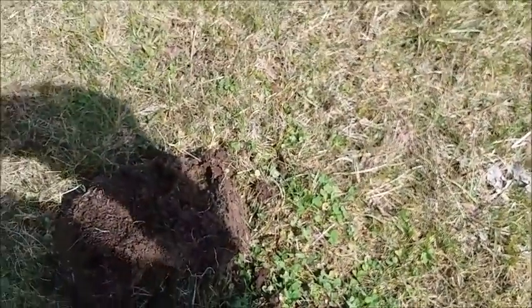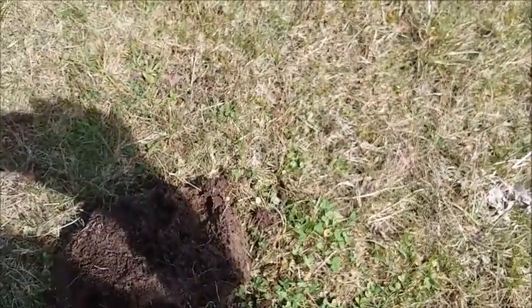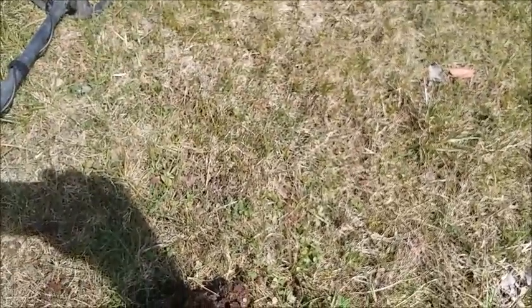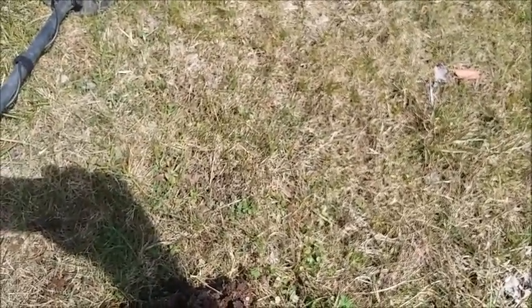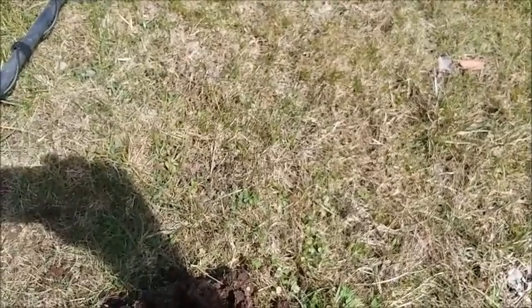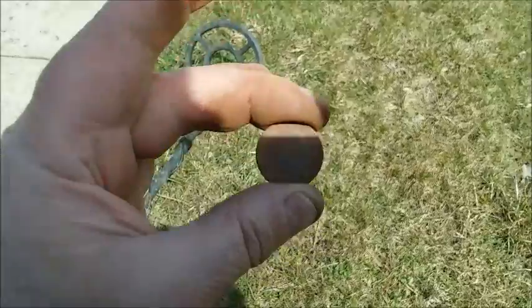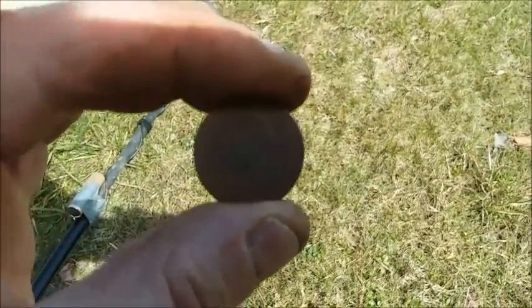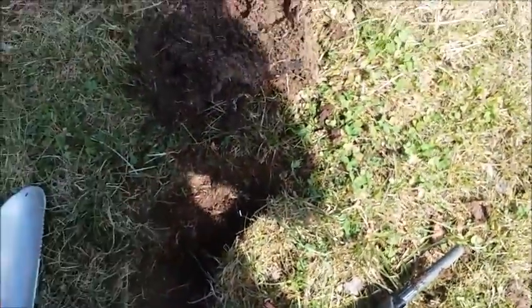1985, 83. I don't know what that says. That was dirt. Oh well. My mom always said, "A little dirt don't hurt." 1993. It's just a clad quarter. Someday, I'm going to get a silver. And when that day comes, you're going to know about it. On to the next dig. Well, after we put the plug back in.